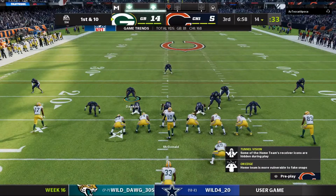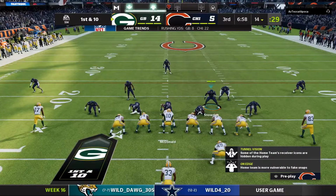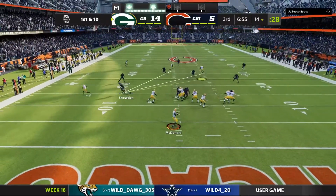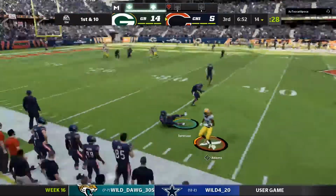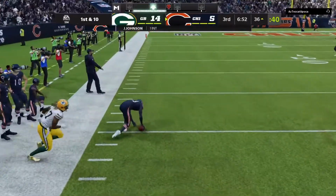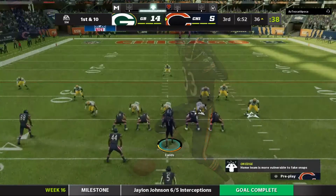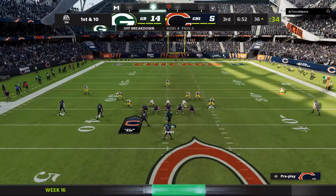The Packer offense ready to get their next drive underway. Play action. It's McDonald. And now this is intercepted. My goodness. Picked up by Jalen Johnson. And they take possession of the football and have it at the 36-yard line.